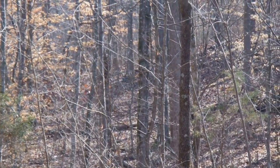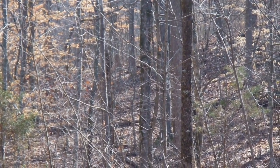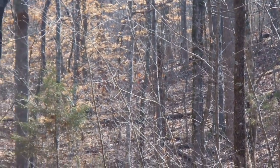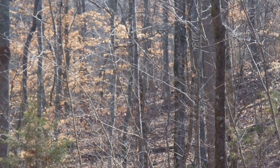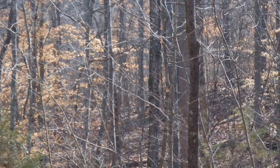Looks to be all hens. Oh, there's a strutter coming up behind them. There's a gobbler coming up behind them. There he goes, right there. I don't know if you can see him or not. Where'd he go? Come on, there he goes, right there. That's the tom, right there. He was strutting just a second ago.